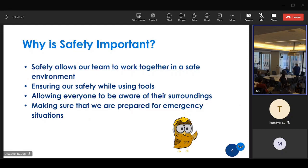This is why safety is so important. Safety allows our team to work together in a safe environment, ensuring our safety while using tools in our shop that we have at our school, as well as any tools we use in the pit. And it allows everyone to be more aware of their surroundings, making sure that we are prepared for emergency situations. Like 2 weeks ago, there was a small almost fire, so that prepared us for that situation.